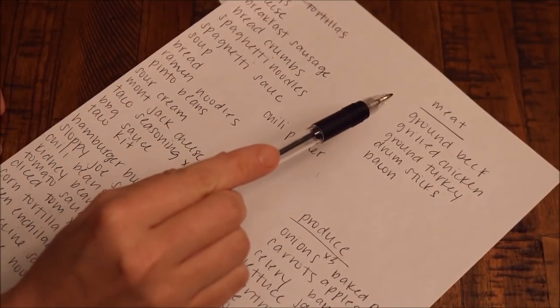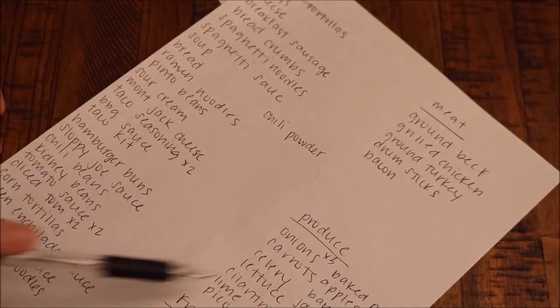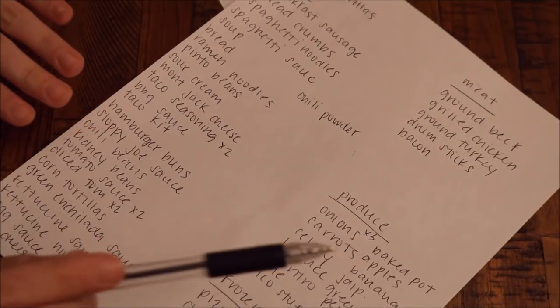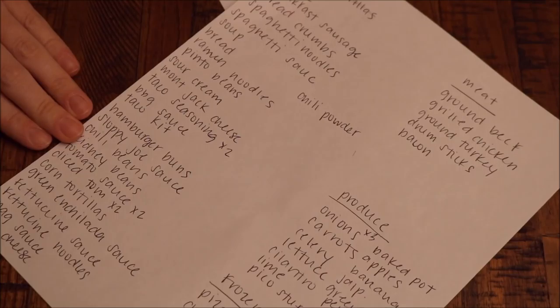Okay, so here is my grocery list all complete. Over here I have the meats that I need to get, which are ground beef, grilled chicken, ground turkey, drumsticks, bacon. Down here is produce, so I have onions, carrots, celery, lettuce, cilantro, lime, stuff for pico de gallo, baked potatoes, apples, things like that.